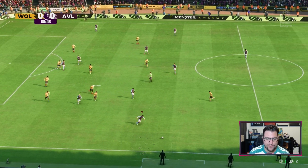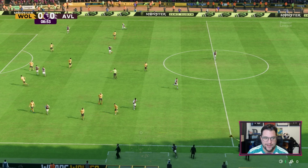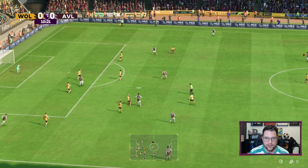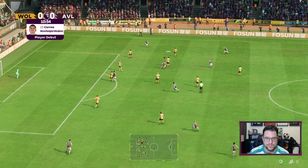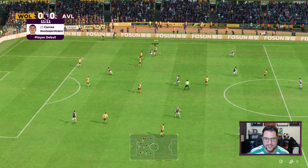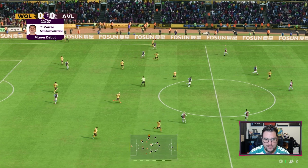Mudryk is tackled very well, and it will go out for a throw-in. Rogers lays it off to Onana. Just keeps possession and goes back towards Konza. Invites the centre-back forward in towards McGinn. It's a terrible pass from Ezri Konza. And Unai Emery will be absolutely fuming with that.